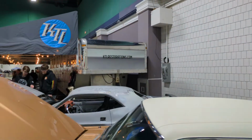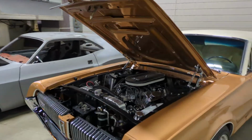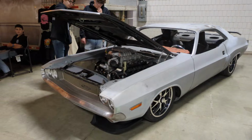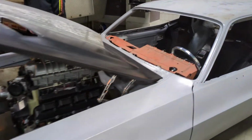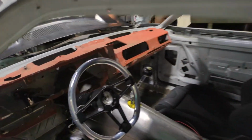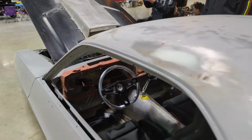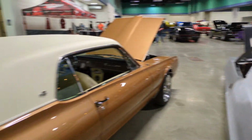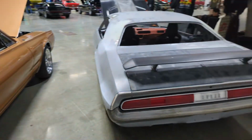KTLrestorations.com, there's their site. If you need some legit, real car restoration help with your ride, this is the company you want to reach out to. You can see their mid-build. Every time I see them at a show, they have something like this. They are mid-build, mid-resto for a customer. And wow, they really, I'm guessing this is for a customer here, the Cougar, but you can see they're partially through the build.